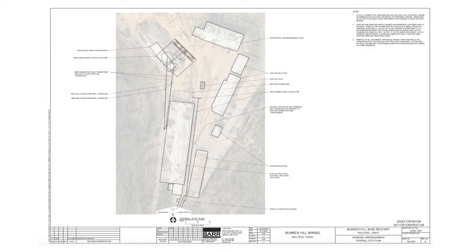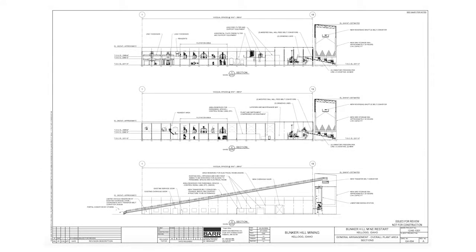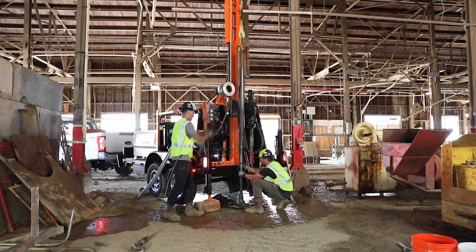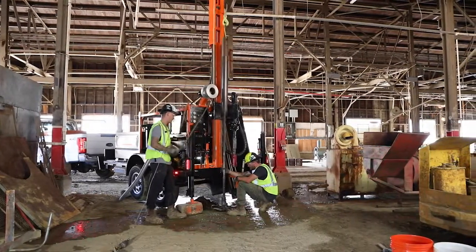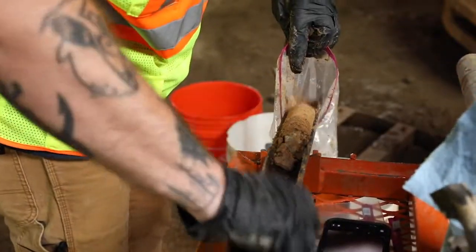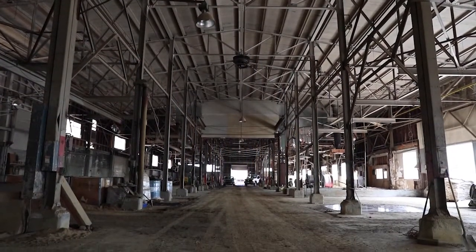We've just started basically the detailed design and engineering of that, trying to look at incorporating the existing building and facilities that we have. We've got some pretty good general arrangements and layouts of where everything's going to go. We're obviously going to be fine-tuning that over the next several weeks. We've just done a structural evaluation on the building here, and we're assessing how much and to what extent we can reuse this building, which was the old maintenance shop for Bunker Hill.